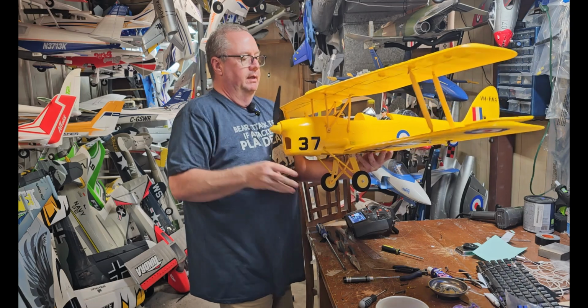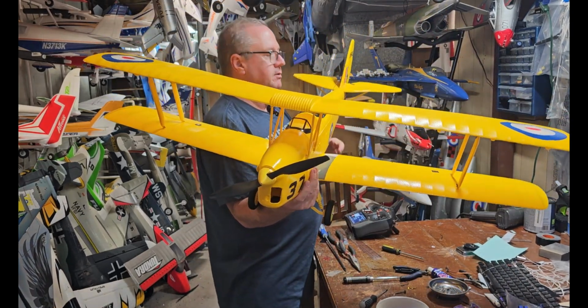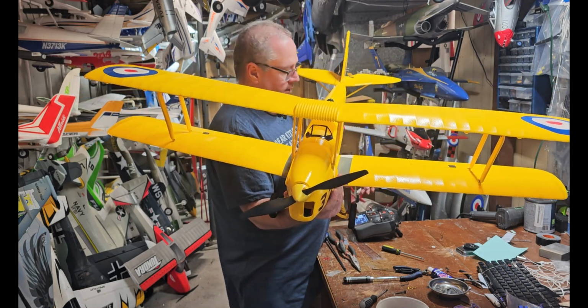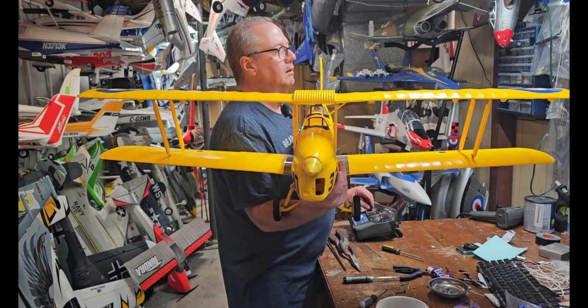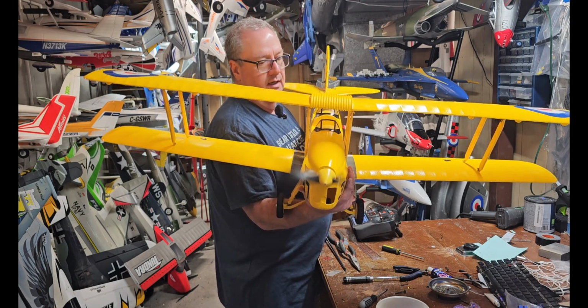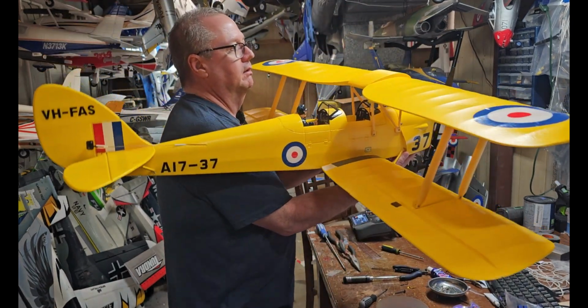Now, the thing about Dynam planes is they're not super fast. They're very easy on the batteries because they use very low kV motors. I think this has a 900 kV motor. Motor is on. Don't get cut. So, like I said, I got my hand behind the prop.